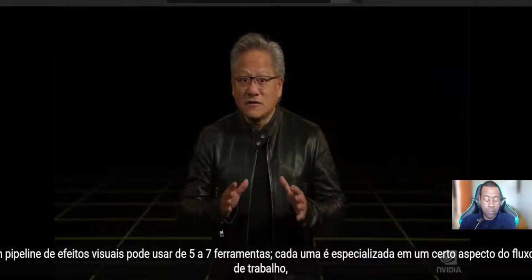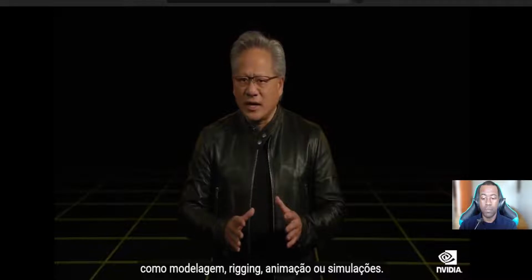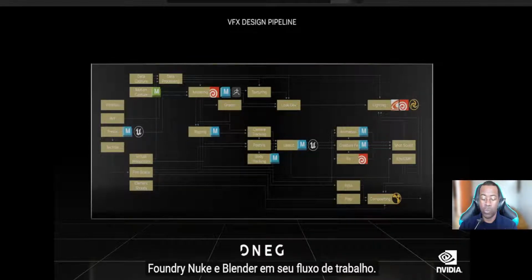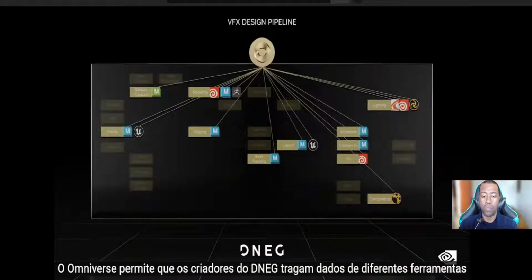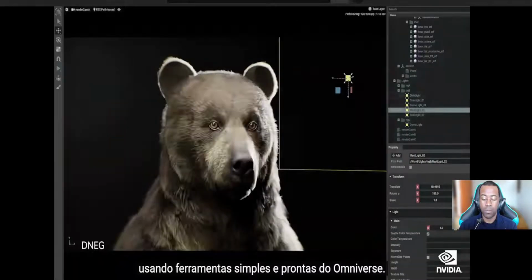A visual effects pipeline can use 5 to 7 tools. Each specializes in a certain aspect of the workflow, such as modeling, rigging, animation, or simulations. DNEG, an award-winning visual effects and animation studio, uses Autodesk Maya, SideFX Houdini, Adobe Substance 3D, and Foundry Nuke in their workflow. Just as the internet connects websites, Omniverse connects 3D worlds. Omniverse lets DNEG's creators bring in data from different tools in their full fidelity and collaborate interactively in a shared Omniverse world. Teams can create a custom 3D pipeline to orchestrate and manage the complex workflow using simple out-of-the-box Omniverse tools.